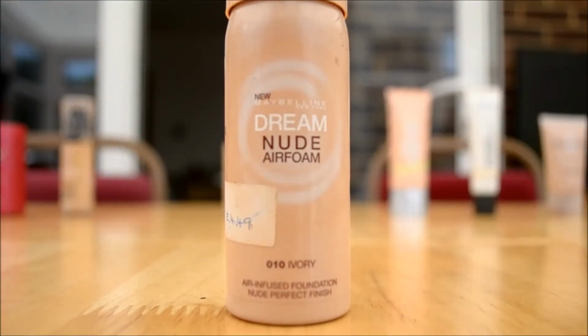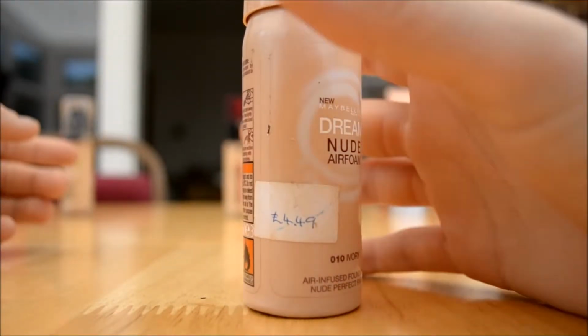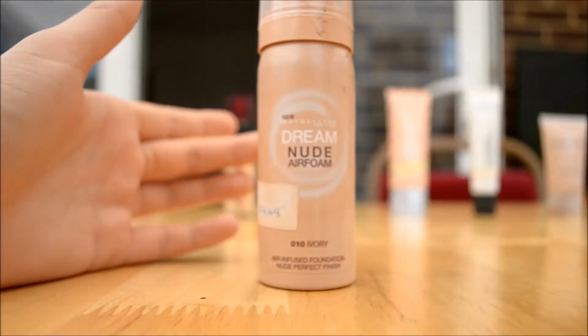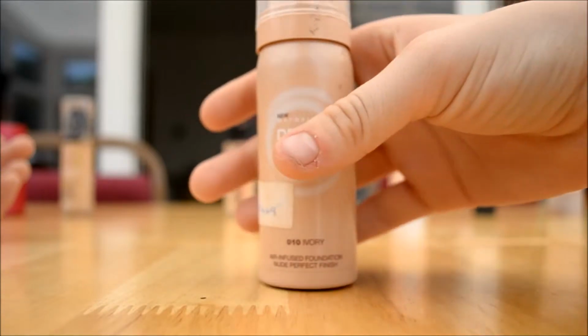Now this is my next foundation. This is the Maybelline Dream Nude Air Foam. And this is, well, as you can see, I got it for £4.49 because it was in the reduced section. I'd never heard of this before. I've never even used it before. But I bought it for this exact reason.